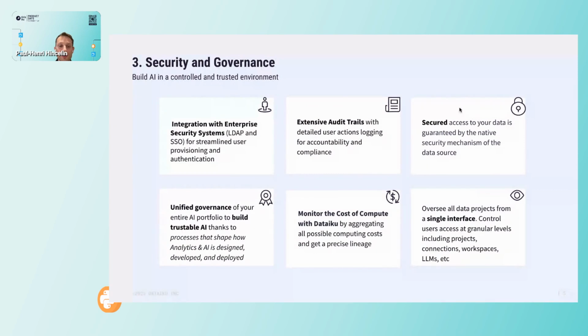Another key part is the access to the data. Dataiku guarantees secure access to your data by leveraging the native security mechanisms of the data sources. We don't have an additional layer on top of Snowflake, AWS S3, etc. It's really the native mechanism of the data sources that is applied. This means that the data is protected at all times, whether it is being accessed, processed, or stored.